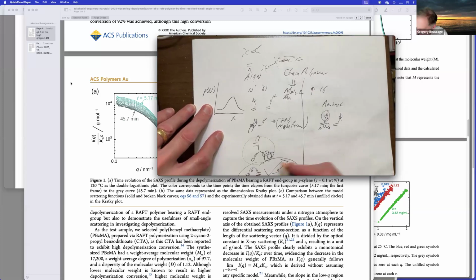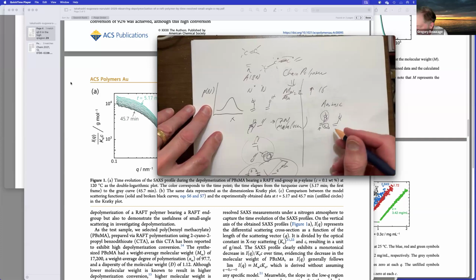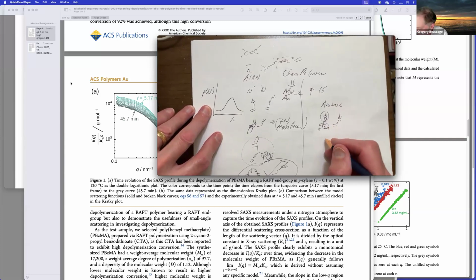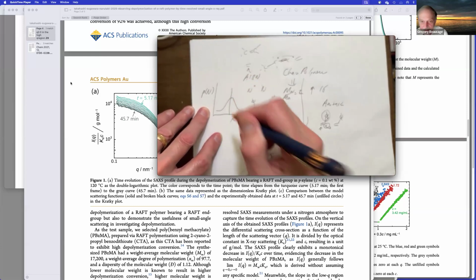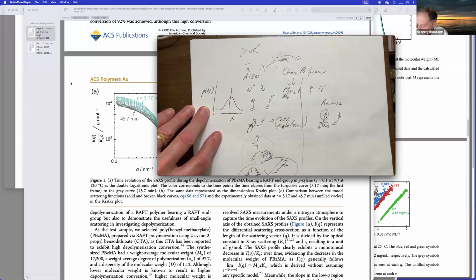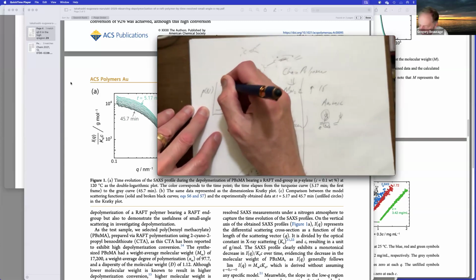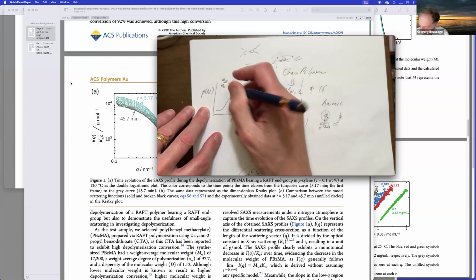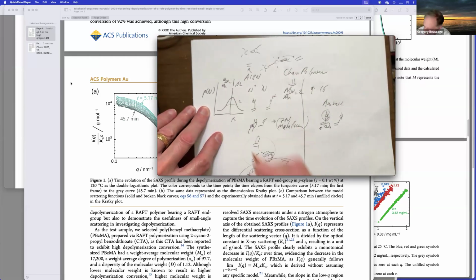So there's no termination. The reaction just goes until you run out of monomer. And if you start it all at once, you end up with monodisperse. And the probability versus X, you just get a spike, a single number. So MW over MN would be something like 1 or 1.02. And the other one's going to be 2. Right. So there are some advantages to that.